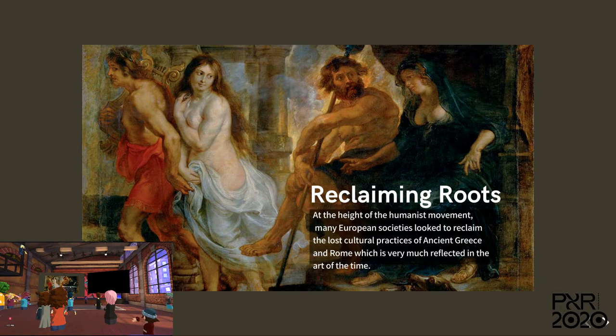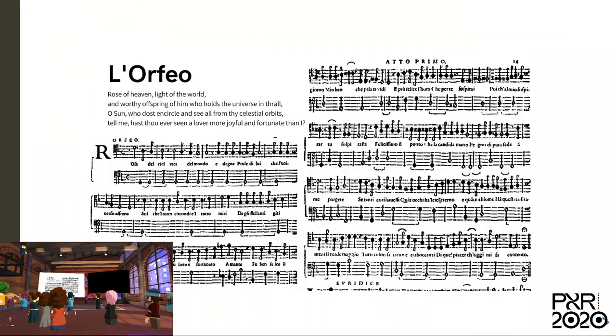With these foundations in mind, a new dramatic style was born, one that embodied the rhetoric of Greek drama, but had music underlying all of the theatrical action and text, resulting in the birth of what we now know to be Western opera. This was all very much in line with the humanist movement at the time, which was at its peak in Europe in the 16th century and sought out a revival of classic Greek and Roman culture. I'm going to play an excerpt for you now of one of the first and most popular operas to be created, called Orpheus.